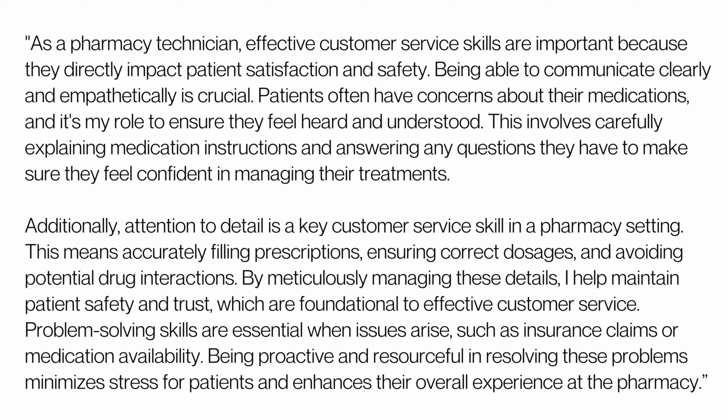Problem-solving skills are essential when issues arise, such as insurance claims or medication availability. Being proactive and resourceful in resolving these problems minimizes stress for patients and enhances their overall experience at the pharmacy.